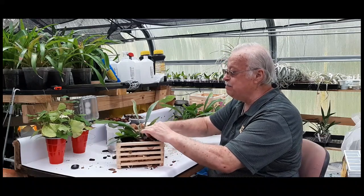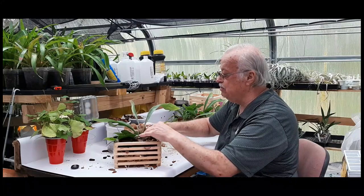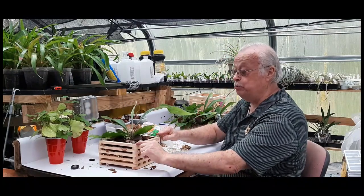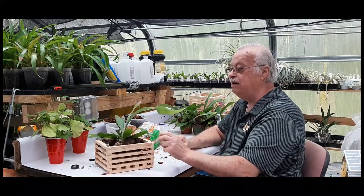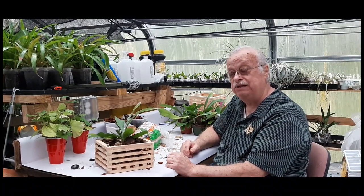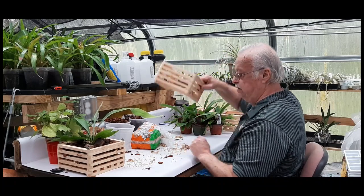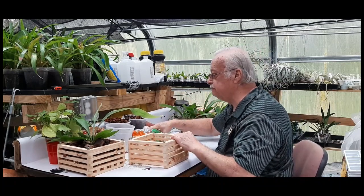And then these baskets have hooks on the side, or places to put a mounted wire. And so I will probably put wires on these and hang them. So that's one.